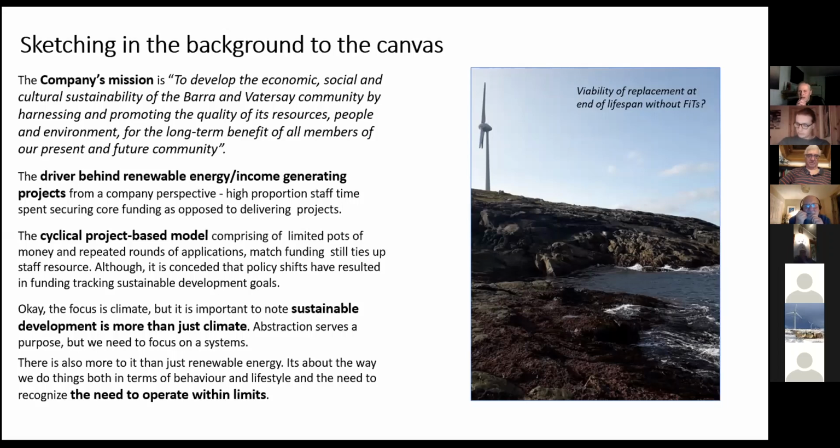But back to reality, I have to confess that the driver behind our renewable energy was largely income generating from a company perspective because we were frustrated. I didn't know that Point and Sandwick was at 2005 or incorporated, so were we. And we found a high proportion of our staff time was spent securing core funding as opposed to delivering projects. So that was the major impetus behind delivering our community wind turbine.